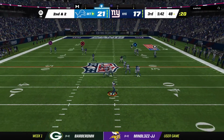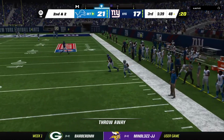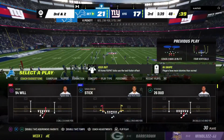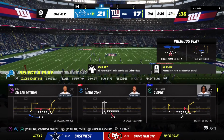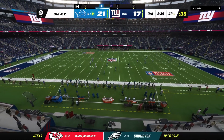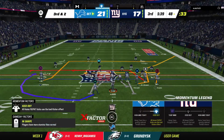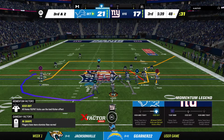Here's Pickett. And he wisely will throw that one away. I see the surprise in your face there, partner. That is a rare incompletion from him. He's been on point this entire game. He has percentage completion-wise way up. Not that time.